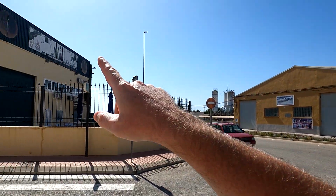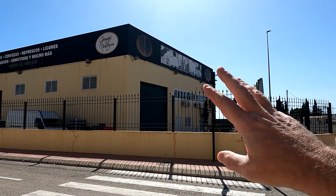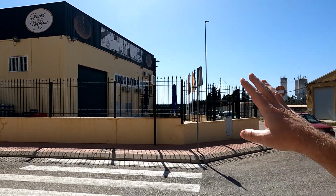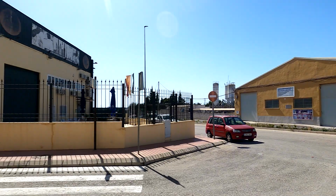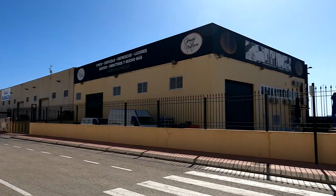This place here, I'm not sure how you'd say the name, is a bodega, so you can go in there and get wine by the litre. Also, just down here there's a place called Bar VF. Blink and you'd miss it. It's a small bar, serves people on the estate, that sort of thing. The tapas and the food in there is really good, not been for a while.